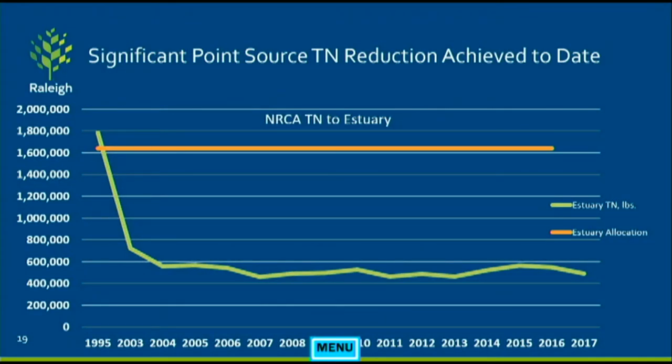Now, to look at the point source issue, you can see the orange line across the top represents that baseline of 1.64 million pounds per year. What I want to show is what the Neuse River Compliance Association has done as a group against that baseline.